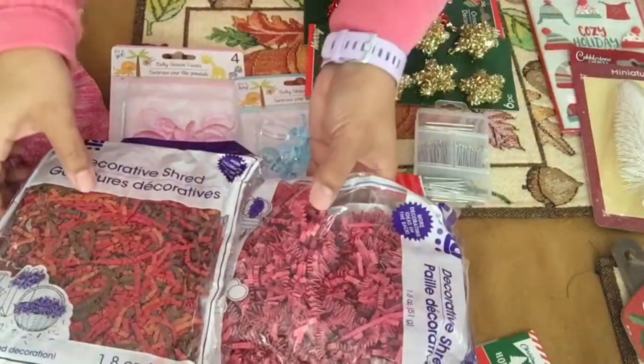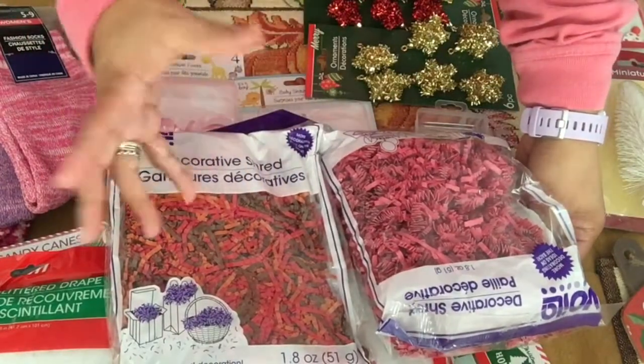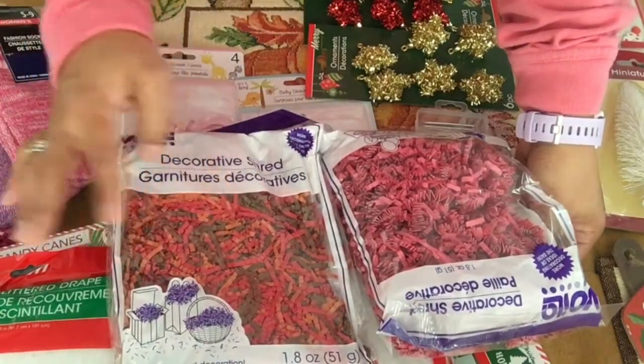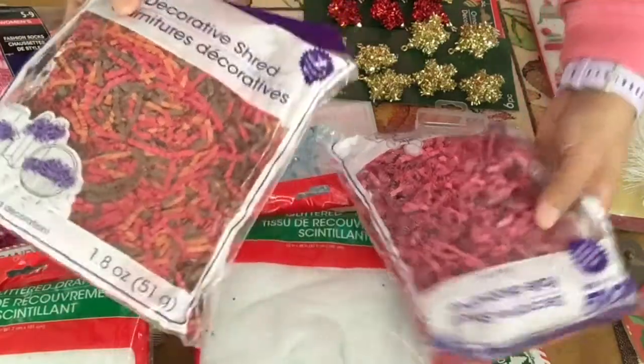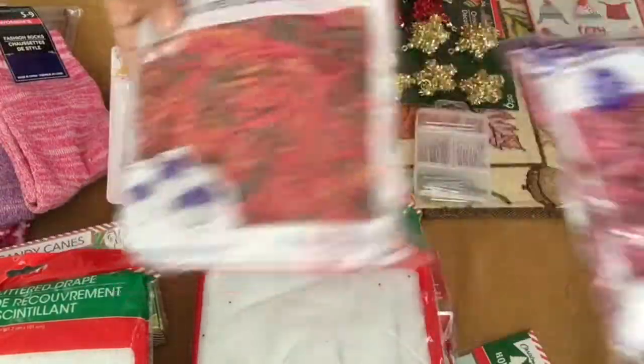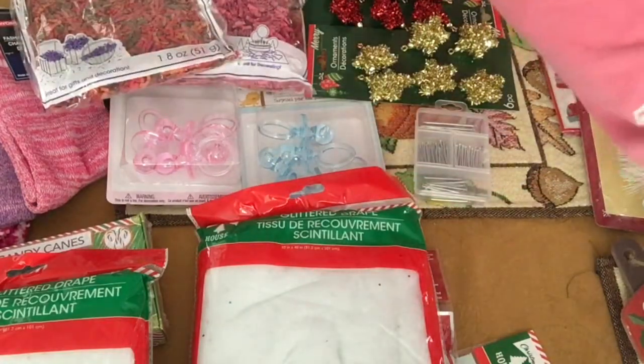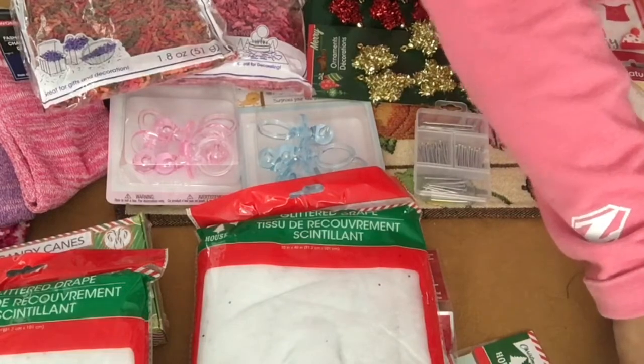More for Happy Mail again. I got pink, and then this is like a pink, orange, and like a brown color. I don't know. But that was the first time I've seen that combination, so I just grabbed it, because I can use it pretty much for Happy Mail.